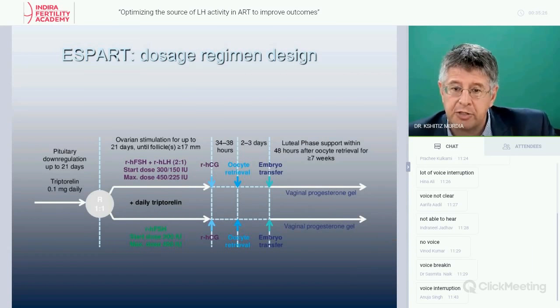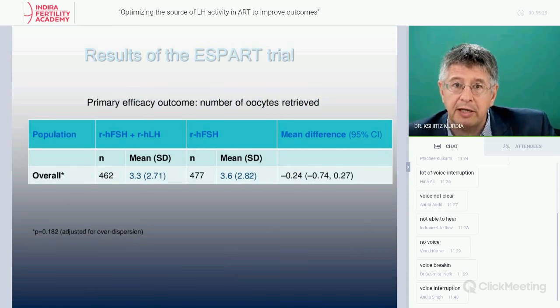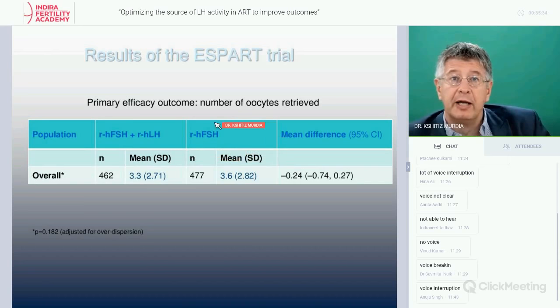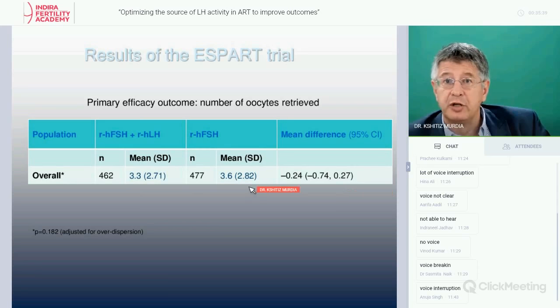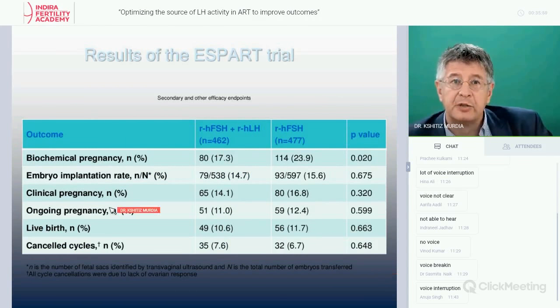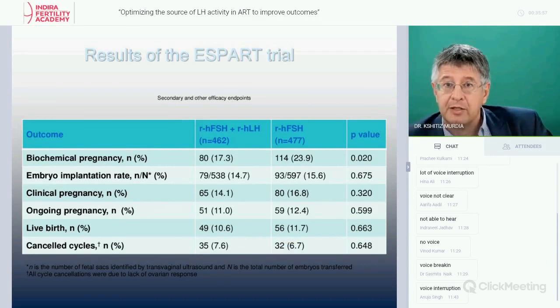What were the results? Well, the results were really disappointing for the recombinant LH, because in the control group the number of oocytes was 3.6 versus 3.3, not significant, so no difference at all in the number of oocytes. What about the pregnancy rates at the end of the day? That's the most important bit. And as you can see, the live birth rate, 10.6 versus 11.7 in the control group, no differences at all. So that's a bit of a bugger for a big study that cost a lot of money.